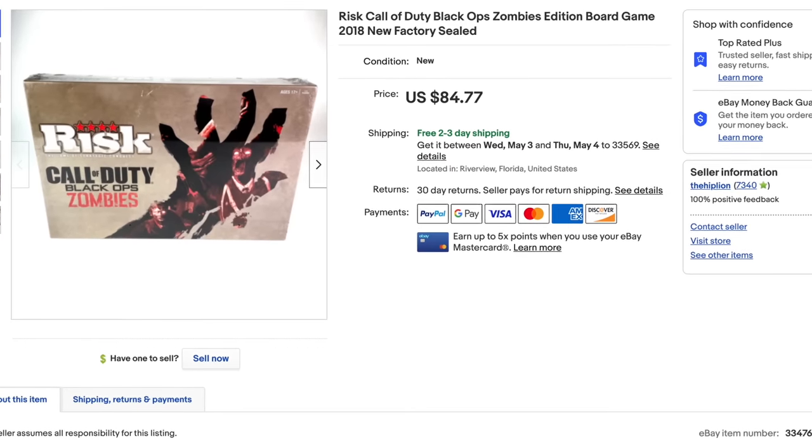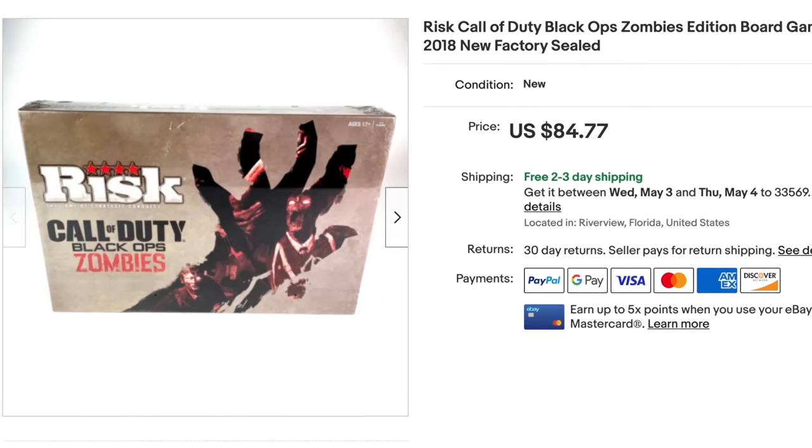I think the most expensive one we've ever sold was right around $200. Most of the time, like this Risk Call of Duty game, we found this one at a garage sale for $5. We listed it for $85. And we took a best offer on it of $70. But again, that's just another one to add to your things to be on the lookout for. Usually you're really looking for those vintage games.